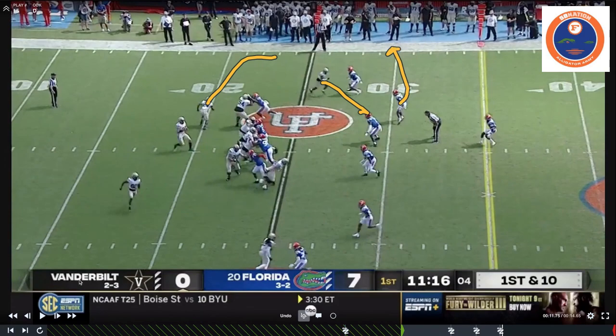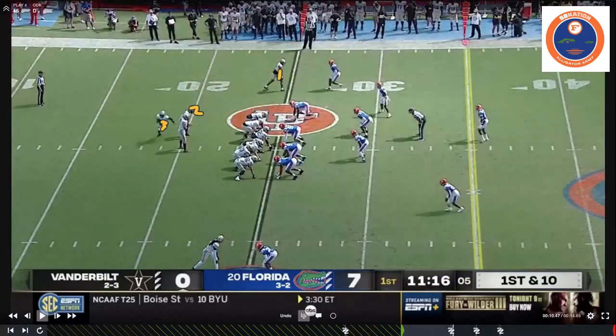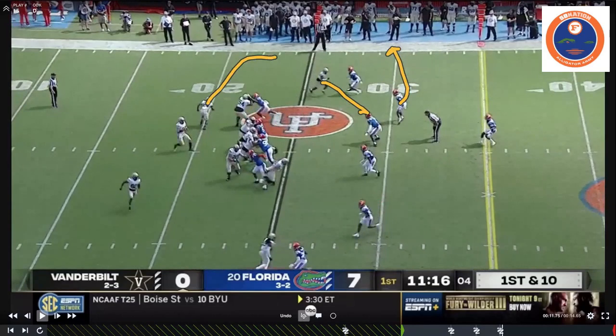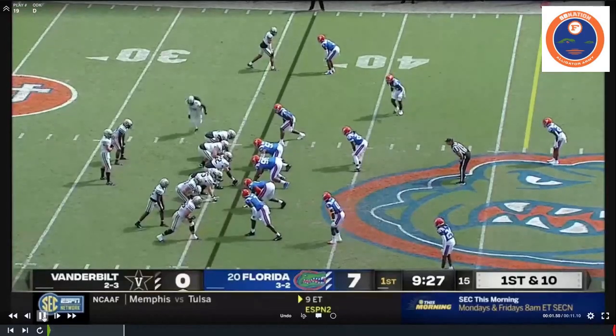Safety here, I believe, is the nickel. Johnson gets over the top. Makes the play at 5. But they're just trying to get this little exchange into the boundary. Use the motion to make you change your numbers, and then communicate passing this off or how you're going to play this, right? That's something they got fooled on a few times.